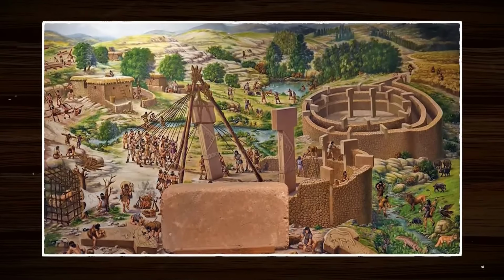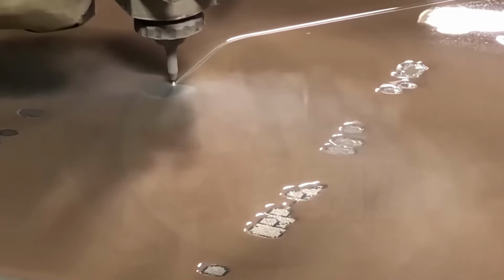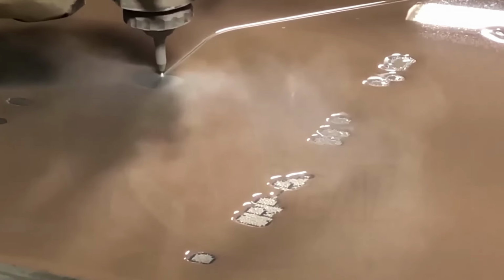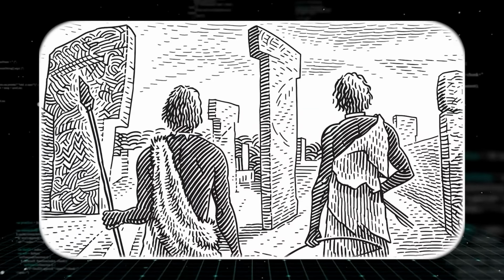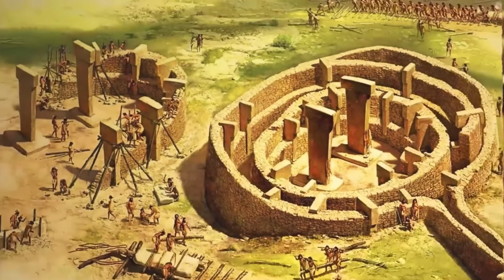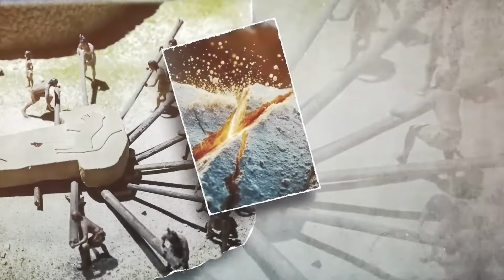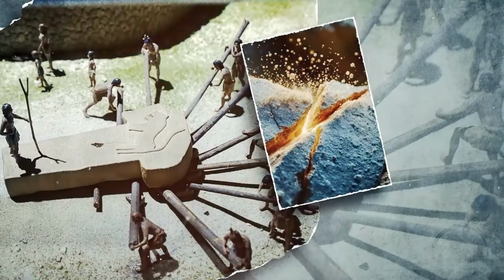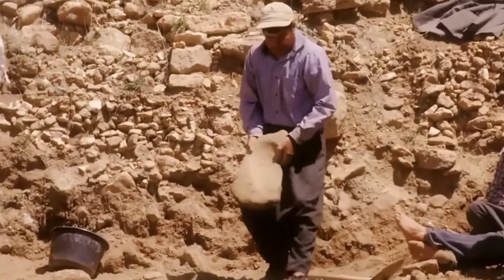It is almost as if they had a tool that could melt the surface of the limestone to make it look like glass. Modern stonemasons use high-pressure water or diamond saws to get this look. The idea that someone was doing this at the end of the Ice Age is putting it lightly when we call it a mystery. It changes our entire understanding of the human story. The crazy part is that this fire and ice technique appears out of nowhere.